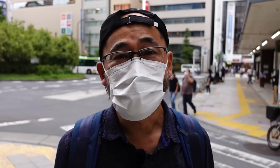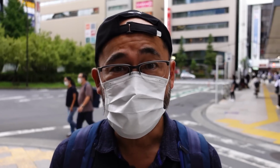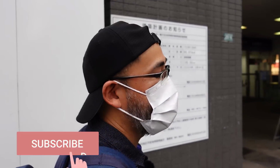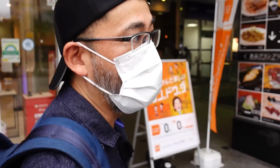Nakano is also home to lots of good ramen shops, so it's not surprising that they have a ramen vending machine here. So here we are at the south exit of Nakano Station. The vending machine which we will go today is located in this area. It's only a few minutes walking from this station. So around Nakano Station, there are lots of shopping streets. This vending machine is located in one of them.